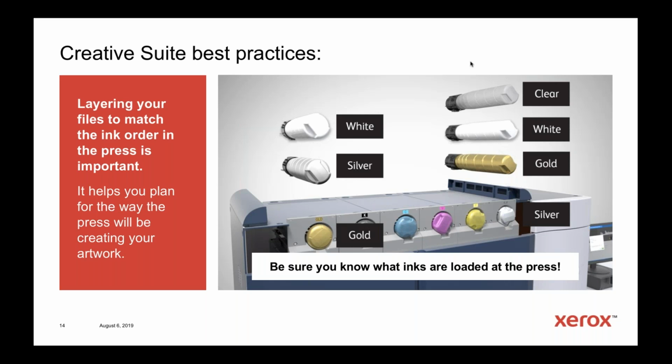So as we're thinking about an underlay or an overlay and how that's going to transition into an Illustrator file or an InDesign file, we really think about creating that art in the same way that the press is built. We create an underlay layer designated for whatever the underlay color might be, whether it's gold, silver, or white, a CMYK layer for whatever CMYK art elements are going to exist, if there will be any, and then an overlay layer for that specific overlay color.